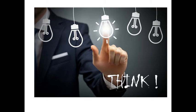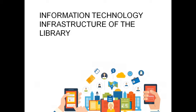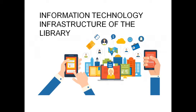With these new facilities that were given to us, our administration made us think of how we can improve our services for our students. My staff and I thought, where can we improve? What area can we improve at the moment? So we decided on improving the information technology infrastructure of our library.